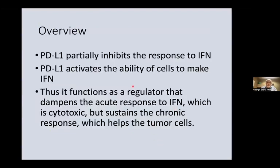So to summarize this work at the beginning, so you have a sense of where it's going, we've discovered that PDL1 partially inhibits, but only partially, the response to interferon. It activates the ability of cells to make interferon, and so it functions as a rheostat or a regulator that simultaneously dampens the acute response to interferon, which cancer cells don't like because it's cytotoxic, but it helps to sustain the chronic response, which helps the tumor cells.